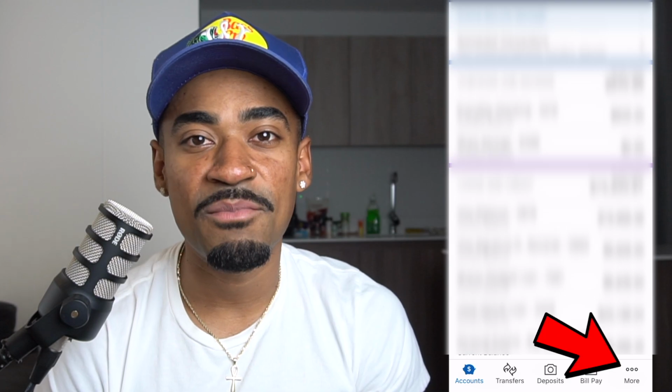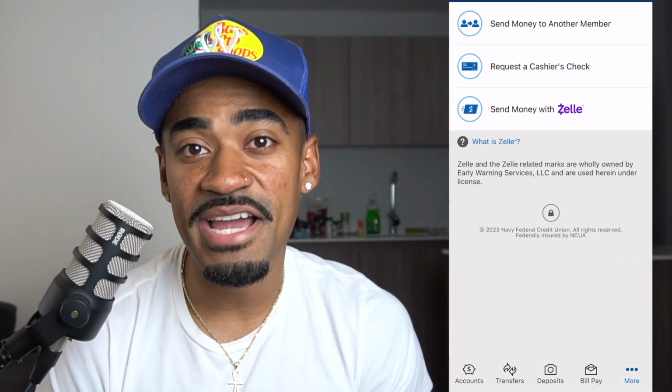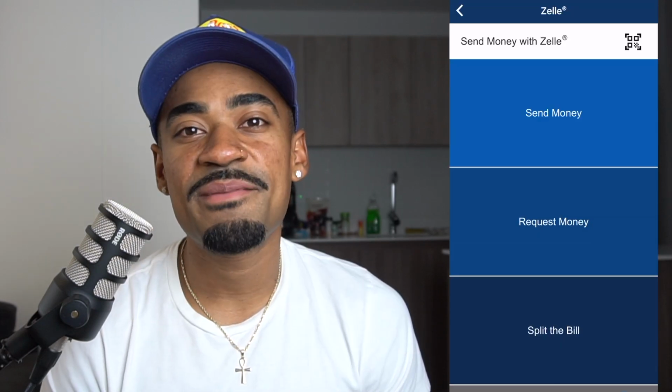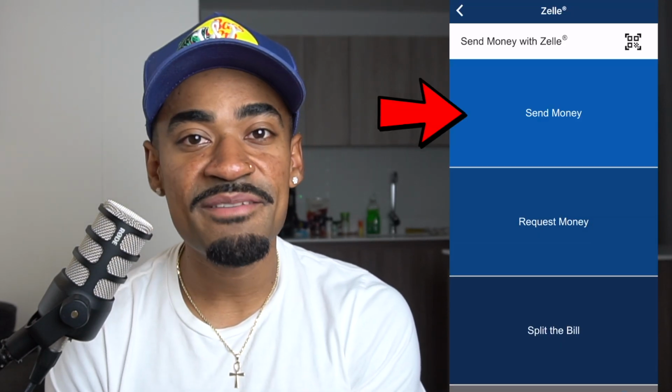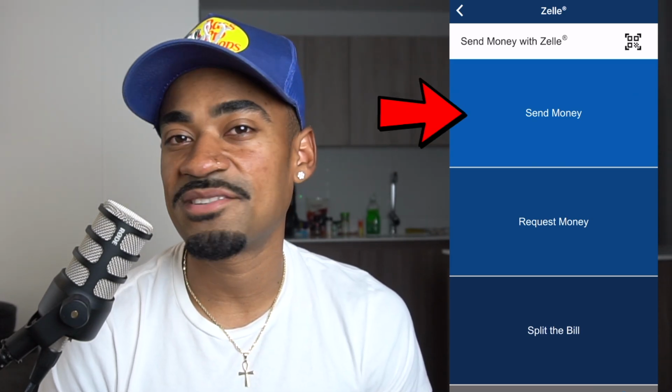Once you're signed in, click more on the bottom right and then click send money. Now we're back at the three options, except this time we're going to click send money with Zelle. You will then be presented three options. You can either send money, request money, or split the bill using Zelle. But let's take a look at how to send money, so go ahead and click that.